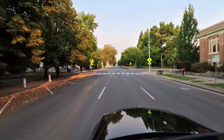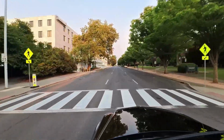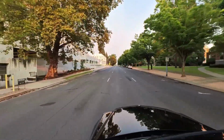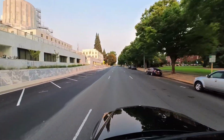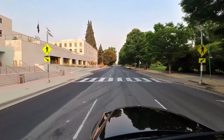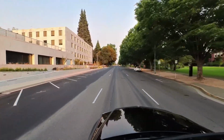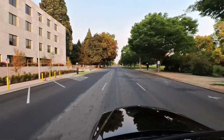Now, one thing that a lot of people don't know is that we actually have Willamette University, which is to the right. When I filmed this, you can see there's like a protest going on or something. I wasn't quite sure what it was, but that's Willamette University. They have a great law program. And then to the left here is the back side of the Capitol building.